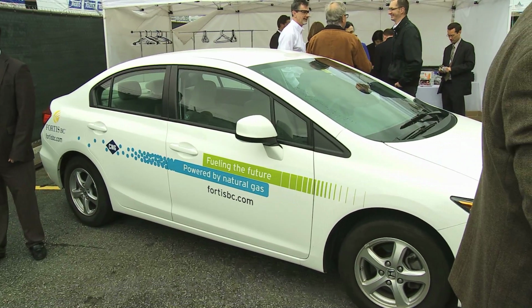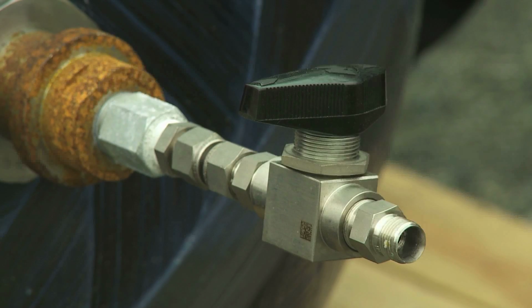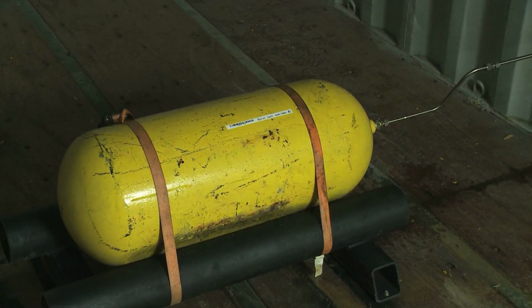Well, what we've constructed here is a world-scale test facility for evaluating the performance of high-pressure components used in natural gas and hydrogen-powered vehicles. This is done in support of the automotive industry to promote the use of these low-emission and zero-emission vehicles. So this includes things like the tanks that contain the fuel, such as this example down here, regulators, valves, pressure relief devices.